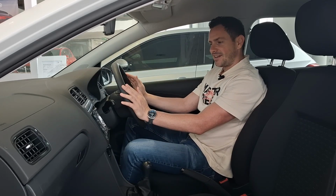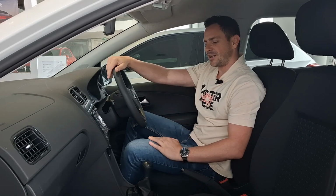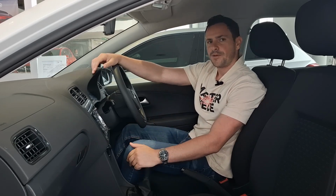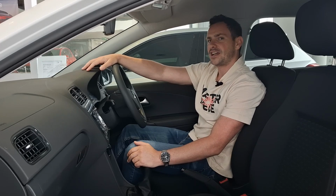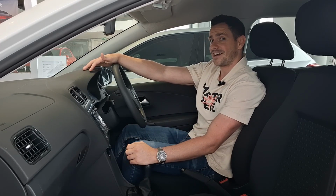I love the fact that VW has always been very sporty to me, and it's very driver orientated, like proper German engineering. When you jump into a VW, you just kind of feel gangster. I don't know why, but you just do. I love the fact that you can put your hand over here and touch the dashboard. It just feels lekker. I can't explain it otherwise.